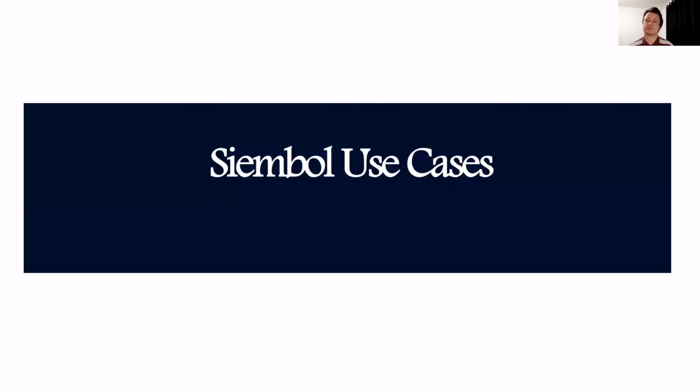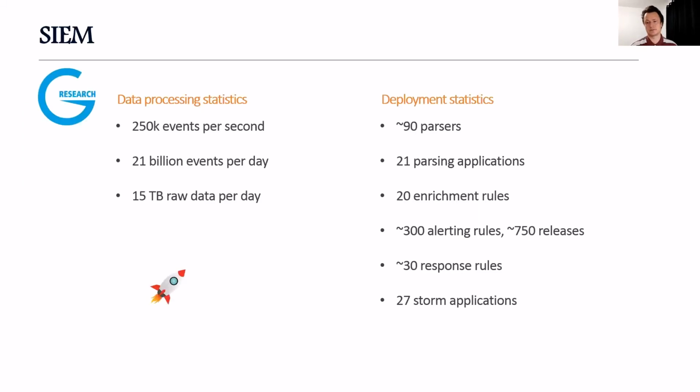Siembol can be used as a SIEM tool using open source big data technologies, or can be used as a detection tool for detecting leaks and attacks on infrastructure. Moreover, we are supporting Sigma rule evaluation, so Siembol can be used as a Sigma rule evaluator without the need to index logs.